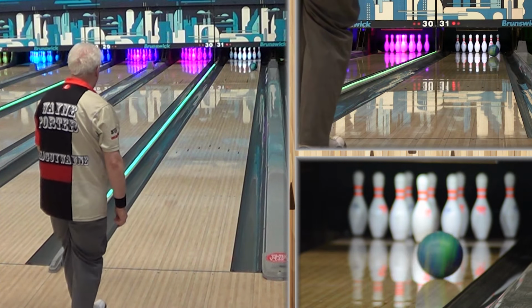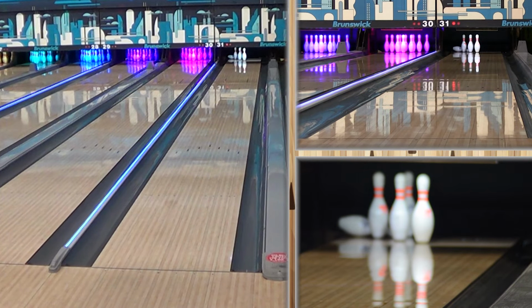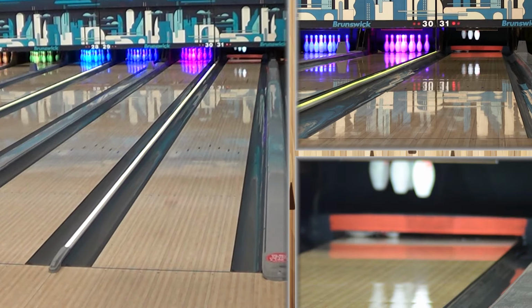Yep. Look at this one come out. And see, that one actually didn't hook as much as the other one. He's able to get over, take a little bit of advantage of the oil. And that's what I mean. It's good to be able to get in where other people can't, right?